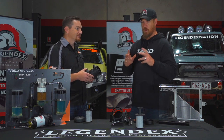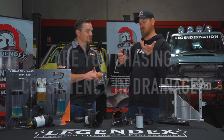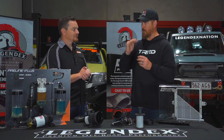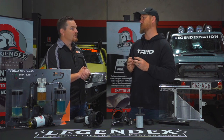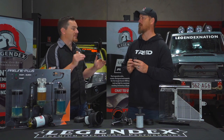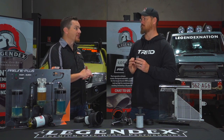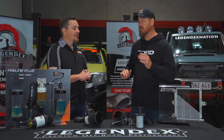So if I'm doing it every 5,000 Ks, and I'm draining it, should it be consistent? Every 5,000, should I see the same height or should it be inconsistent? If you're draining it the same amount of kilometers and you're doing the same kind of driving, it would be pretty consistent. So I should be worried when it's really full or nothing?